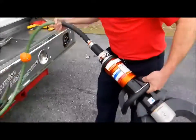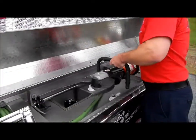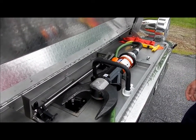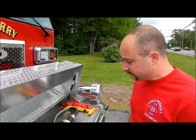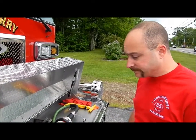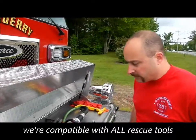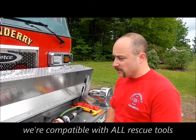And this is a Hamatro tool? That's correct. This is a Hamatro 9-inch cutter. It's their newest cutter that they have out right now. It's been an excellent tool, and the XRT system powers it perfectly. Excellent. A lot of people don't realize that our systems will run any tool. So we use exclusively Hamatro here in Londonderry. I haven't run other tools that are run by XRT systems, so I can't vouch for their stuff. But I know the Hamatro stuff has been flawless.